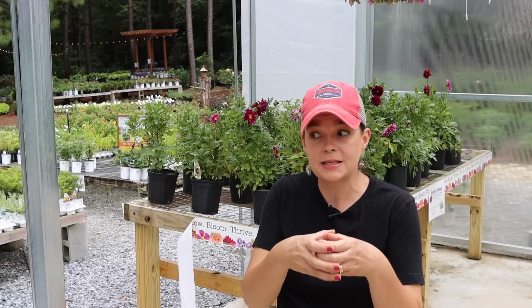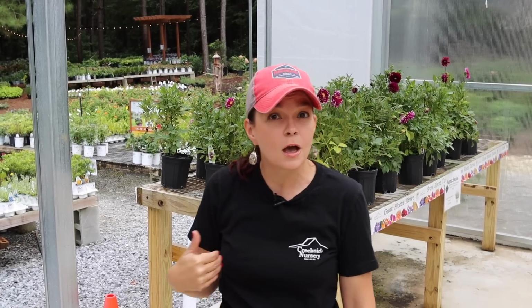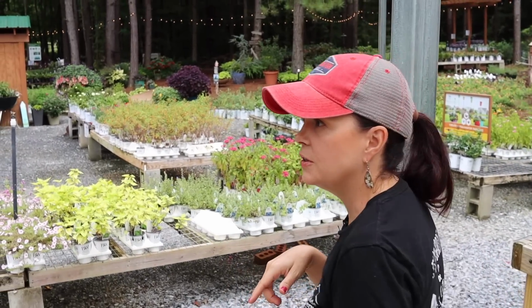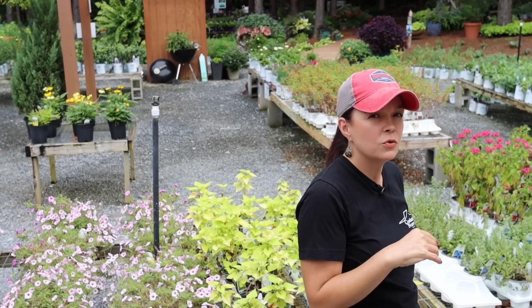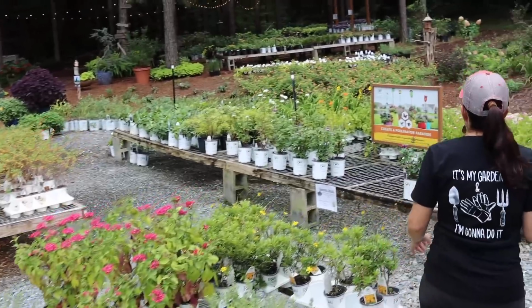And all of our annuals are still on sale. So the grande size containers are buy one, get one free. And then the gallons are $5. So come on out. I was just looking at one of my containers last night, and then I saw today's Coleuses and I was like, man, I think I might have to do a little rearranging and replanting and have some fun with some new annuals.